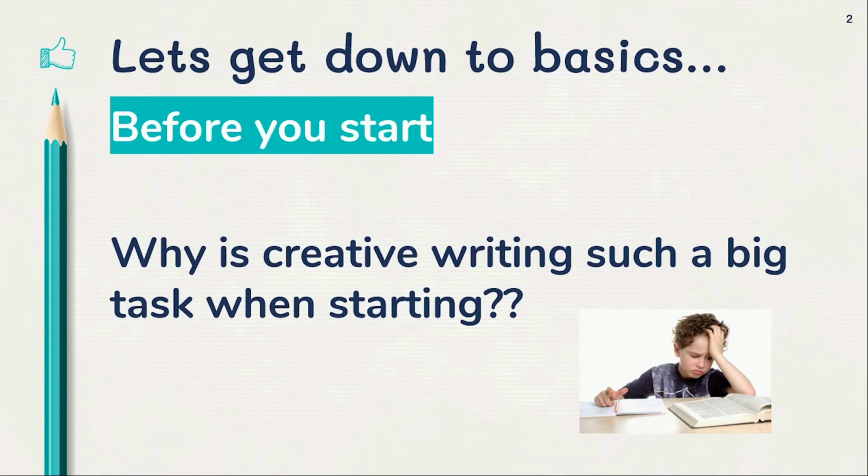Let's get down to basics before you start. Why is creative writing such a big task when starting? Believe me, younger children have such a vast imagination that you can possibly dream of, but they lack the motor skills or lack the knowledge in writing sentences with their limited spellings. In simple language, I can say the freedom to express in writing is limited.